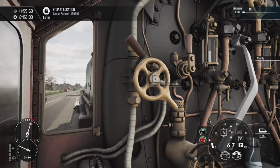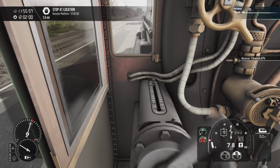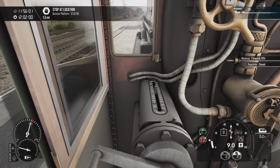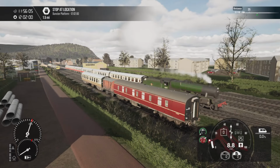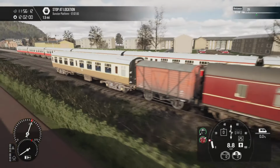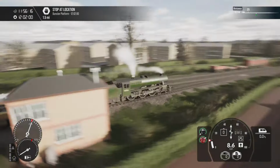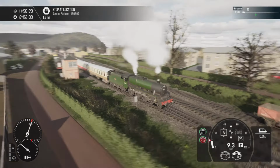Go on, son. Right, let's get down to business. Let's get down to 25. Turn off the regulator just a tiny bit. Oh, we've got a nice little, I thought it was a brake van, it's not, it's a wagon. Let's get a bit more speed up.